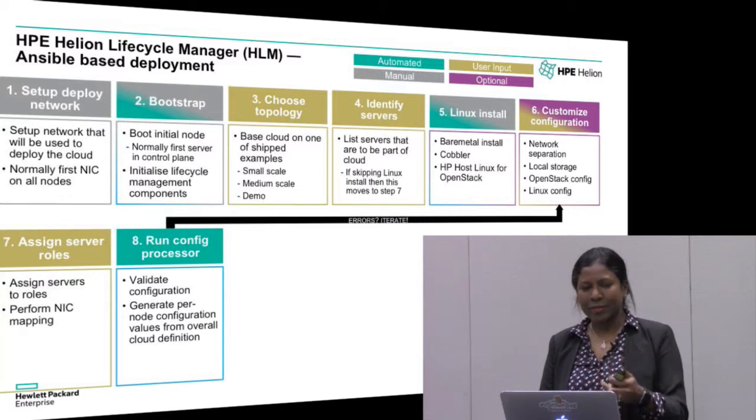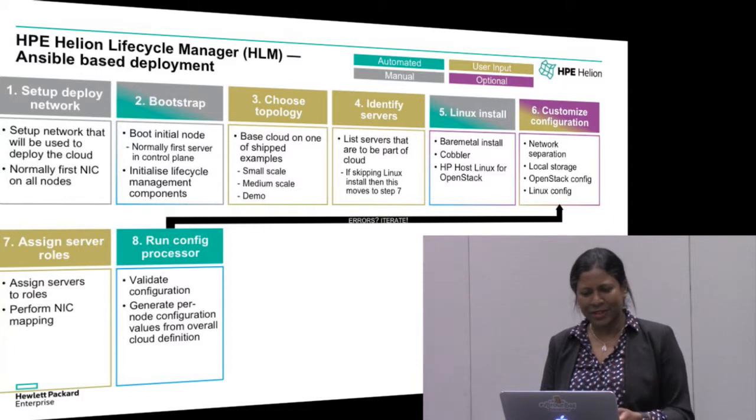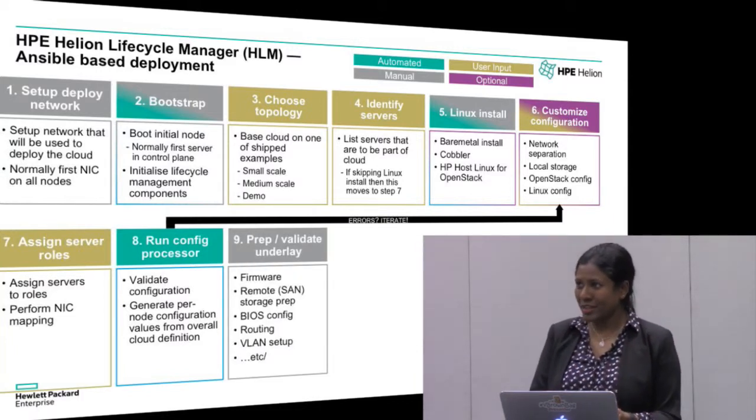Because the Lifecycle Manager, in the case of the HPE distro, is using Ansible, it gives you a bunch of UI screens where you put in all your config parameters, and then it gives you the YAML files for your Ansible deployment, basically. So you run the config processor. And then you prep, validate.